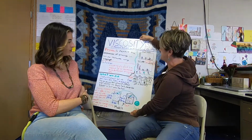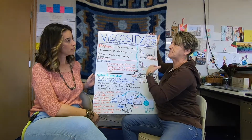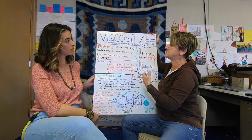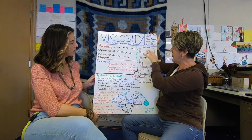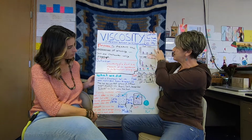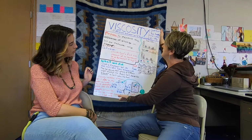So I thought I'd show you how I debrief the water lab. Each group creates what we call a super slate. What was their essential question? This particular group asked, what's the difference of viscosity in salt water versus fresh water? They came up with a lab to do it by dropping a Play-Doh ball into water, and they have to graph it. Then each group gets a chance to do a gallery walk and see what the other groups talked about.